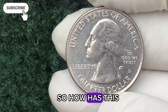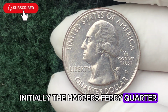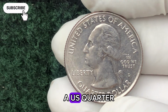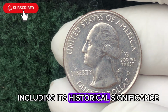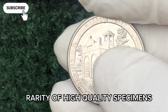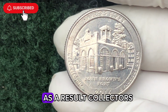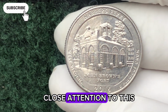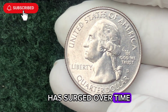So, how has this coin's value changed over the years? Initially, the Harper's Ferry quarter was worth just 25 cents, the standard value of a U.S. quarter. But thanks to the factors we've discussed, including its historical significance, its design, and the rarity of high-quality specimens, this coin has appreciated significantly in value. As a result, collectors and investors alike have started to pay close attention to this particular coin, and its market price has surged over time.